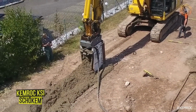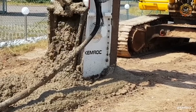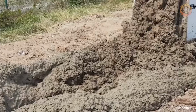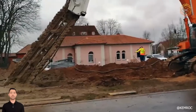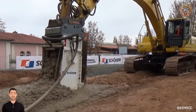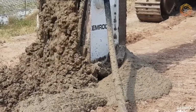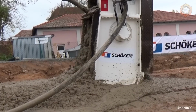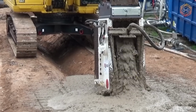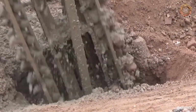Chemrock KSI is a Schuppe injection attachment for the penetration of cement slurry into cohesive soils. The KSI injection attachment range was developed in cooperation with a German specialized civil engineering company and is the basis of the Schuppe process. The Schuppe process is a soil stabilization system using excavator attachments to inject and mix a defined concrete slurry into non-bearing soils, which, when cured, create a homogeneous, impermeable, and frost-resistant soil cement structure.